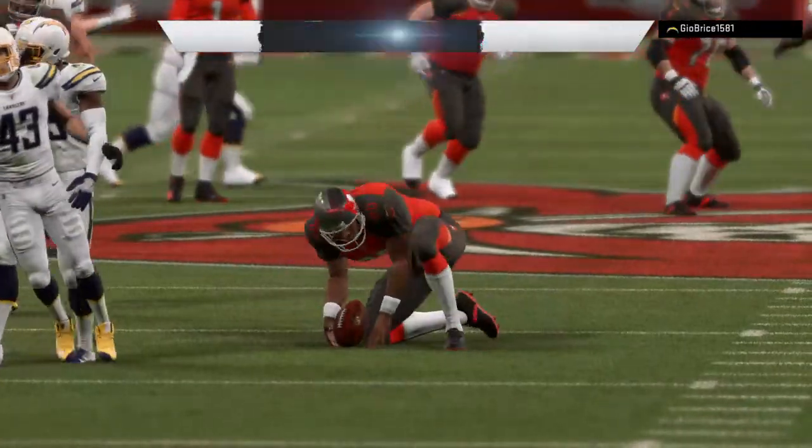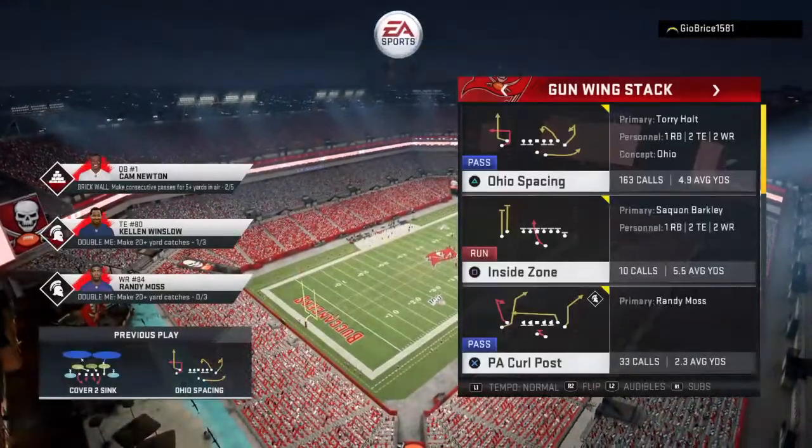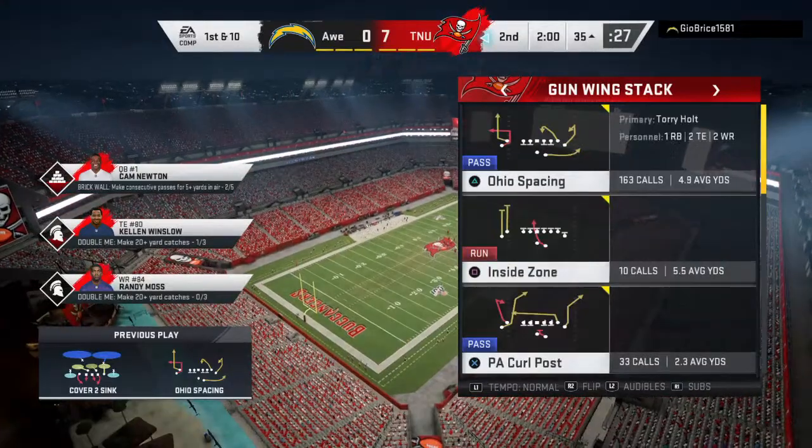First and 10 at the 35-yard line. 2 minutes on the clock, second quarter, 7-0 ball game.